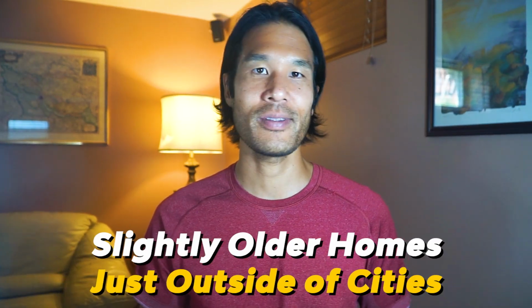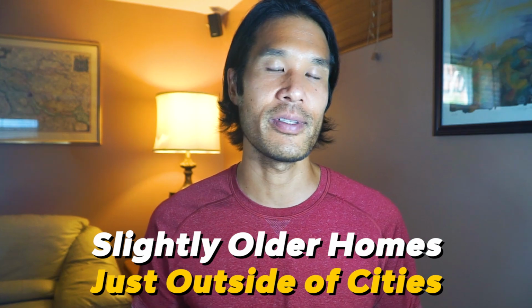Now, let me introduce you to the game changer. This is a secret successful Japanese real estate investors don't want you to know. Instead of buying kominka, you want to buy the slightly older ones that are just outside of busy Japanese cities. These houses are like hidden treasures that not many people are paying attention to. They're special because they're not super old-fashioned, but they're not brand new either. They're right in the middle, and that's what makes them good investments.